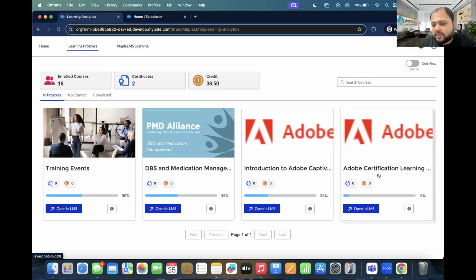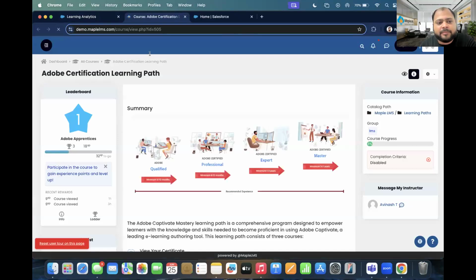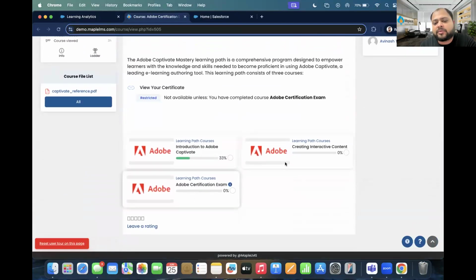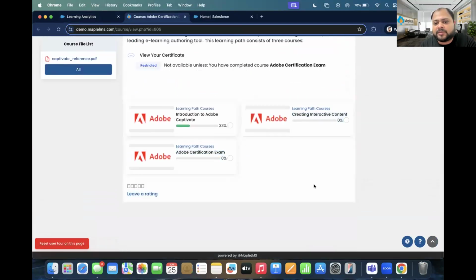To see an example, let's say we try to open this in the LMS. Once we click into it, you'll see a new tab opening up. And I'm launched into this certification learning path, which has several stages as well, and has about 3 courses that need to be completed by all the customers.